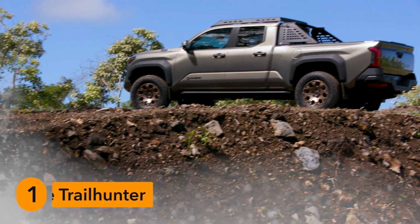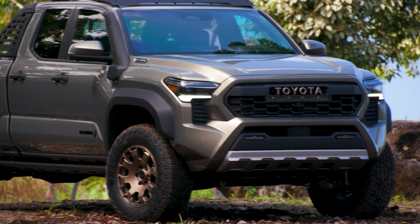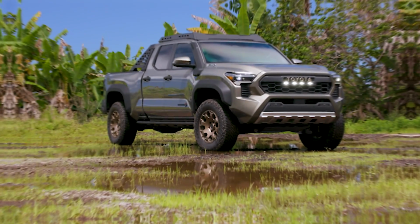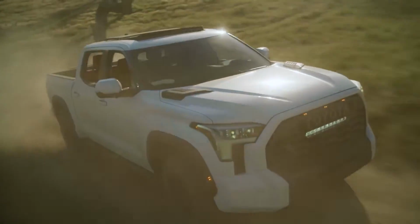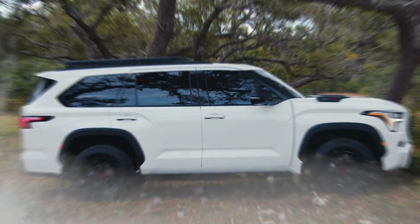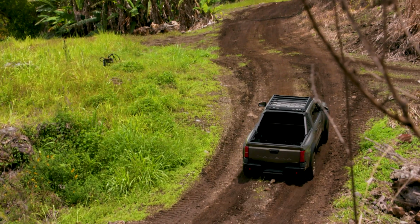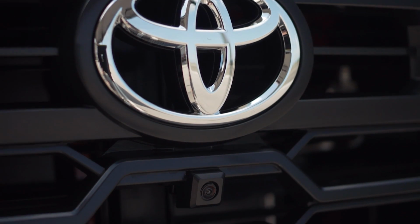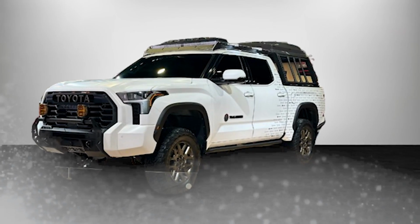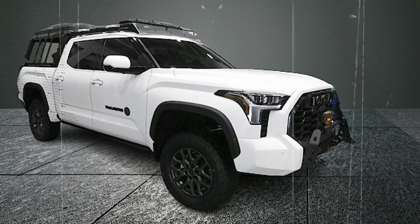Number 1. The Trail Hunter. The moment Toyota presented a brand new trim level called the Trail Hunter on the new generation Tacoma, everyone was pretty sure that the same treatment was coming to other trucks and SUVs in the lineup as well. Of course, the Tundra is one of them, so it's no wonder that people started speculating months ago. So far, officials have been quiet about this trim in the case of the Tundra, but even though the company already announced the updates for the next model year, that doesn't mean that the Tundra Trail Hunter is not going to happen. Maybe we'll just have to wait for a little bit more.